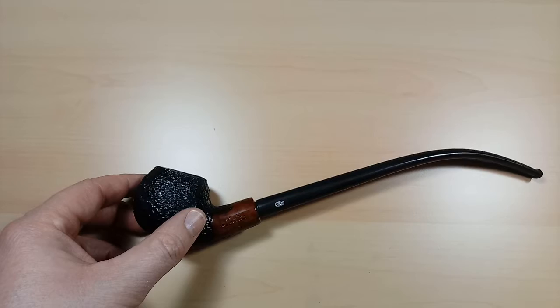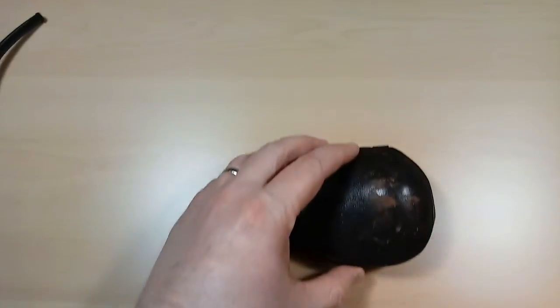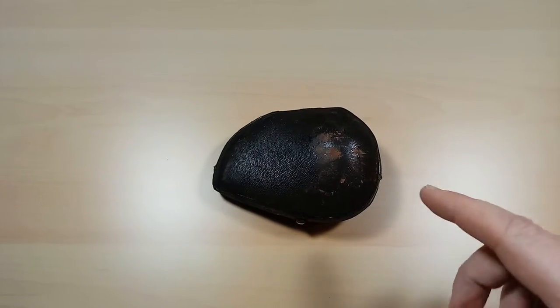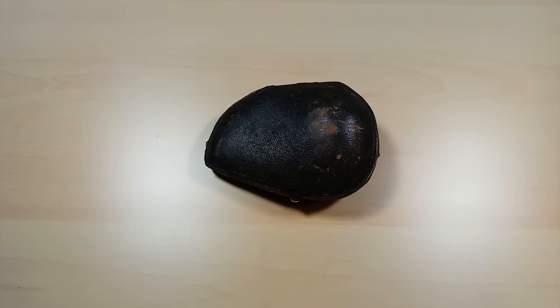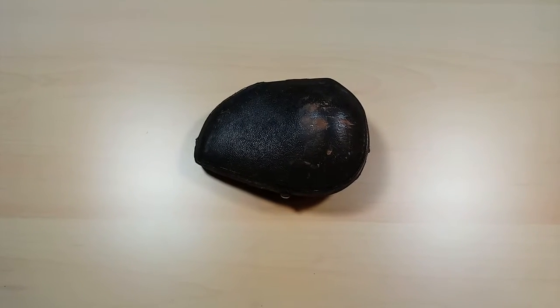Now, the one that I guess out of my whole collection I prize the most is this beauty right here. And this is the original case. I found this at an antique shop in the middle of nowhere. I mean, it was on the way back from Kaiserslautern to Bad Dürkheim.